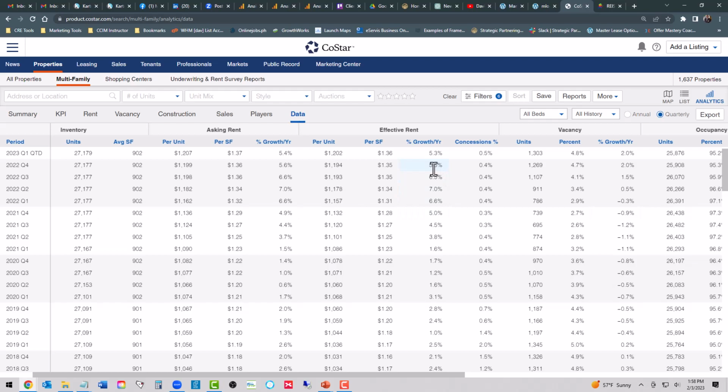So pretty much confirms that we are still slightly above that long-term occupancy average on the oversupply side of the market, because we are seeing negative absorption. But Albany seems to be holding okay compared to some of the other markets we've seen.